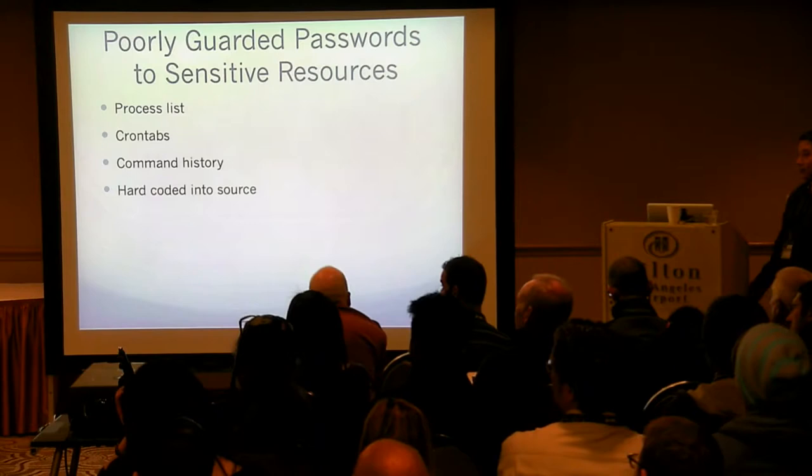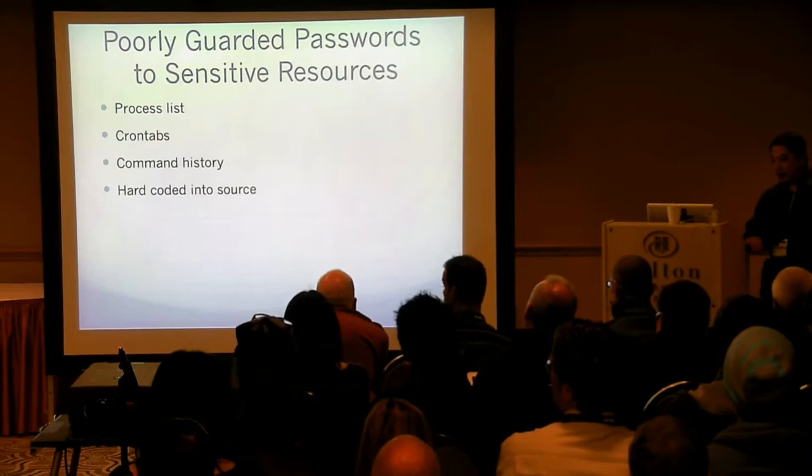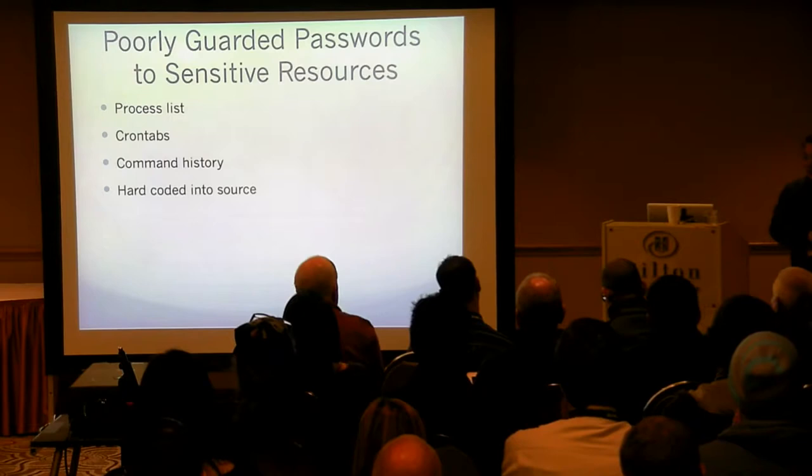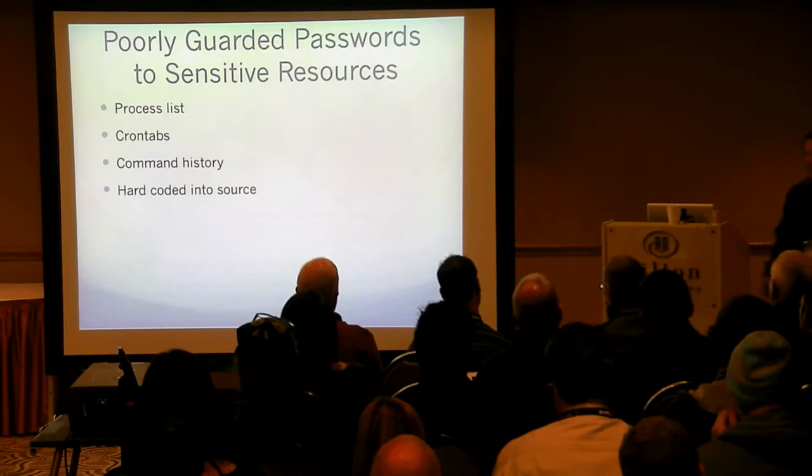Another place where passwords tend to get leaked is usually cron tabs. People need to pass in passwords to a MySQL utility, and sometimes they stick it directly in their cron tabs. The cron tabs aren't very well guarded, and an angry employee opens it up, sees it. Yeah.